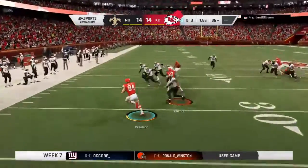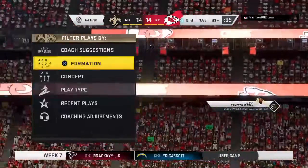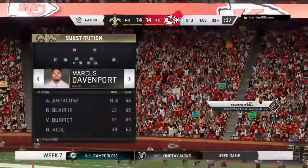This will be taken short. The Chiefs take over 1st and 10 at their own 33-yard line.